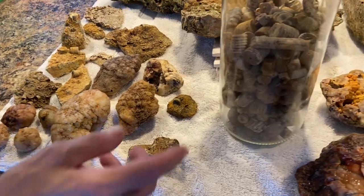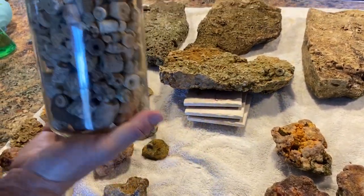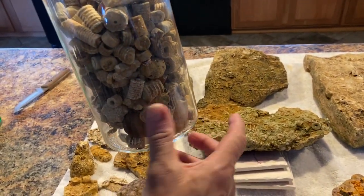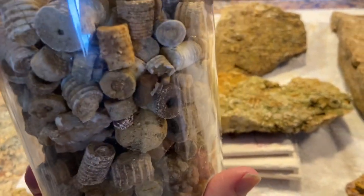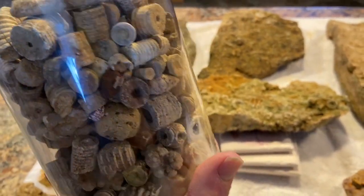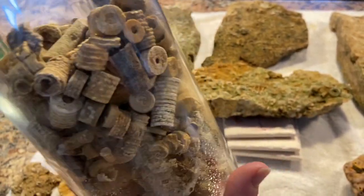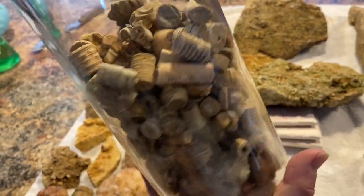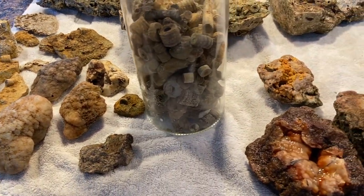So this jar was almost completely empty. There was about that much on the bottom of the jar that was full when I started loading it. This is all from yesterday when we were out hunting. And it's just incredible. Pretty nifty stuff. So there you go. Stems, you might get frustrated and tired of them.